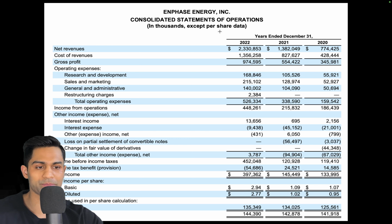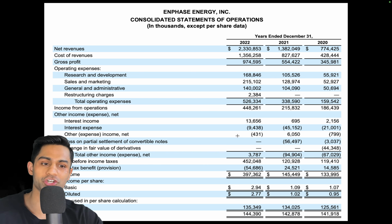So this right here is going to be that revenue growth. This is the income statement. So you can see that net revenues have gone from $774 million to over $2.3 billion for the company, as gross profit has also expanded more than 3 times from $345 million to over $974 million as of 2022. When it comes to operating income, it's also increased from $186 million to $448 million. And we've got net income, which is the bottom line profit, also gone up from $134 million to almost $400 million for the company, with diluted earnings per share sitting at $2.77 for the company, growing from 95 cents per share. And the share count is relatively flat at 141 to 144 million shares outstanding.